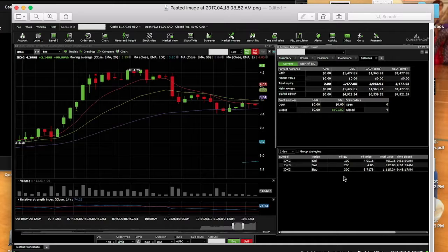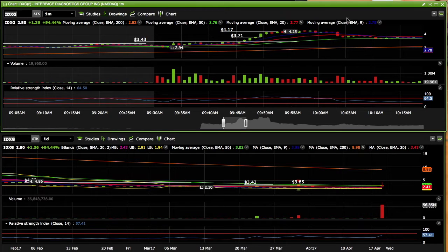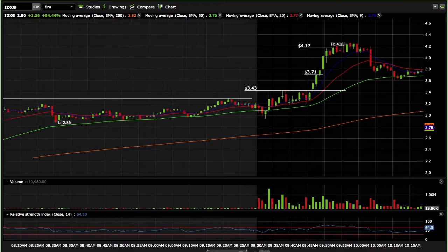So he made a trade on IDXG. He got in at 371 and he got out at 405, 406. He got filled for a $101 gain, which was awesome. It was a really nice trade. This was the move, and I'll go into my charts here and talk about it a little bit and about what his thought pattern is, because his thought pattern is similar to mine, and we both look at the same thing.